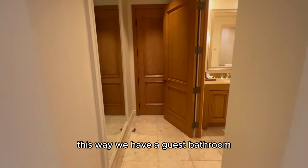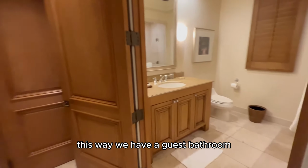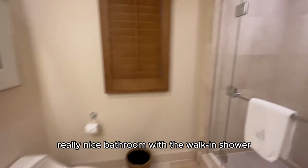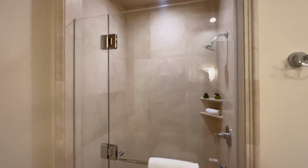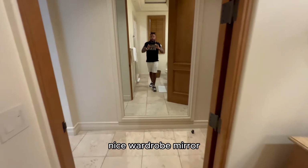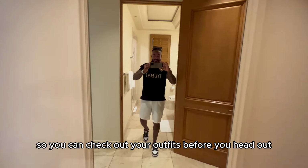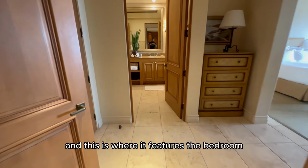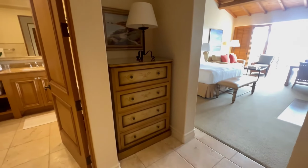This way, we have a guest bathroom. Really nice bathroom with a walk-in shower. Nice wardrobe mirror, so you can check out your outfits before you head out. And you walk this way, and this is where it features the bedroom.